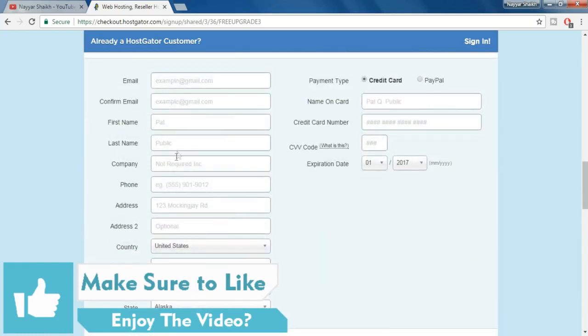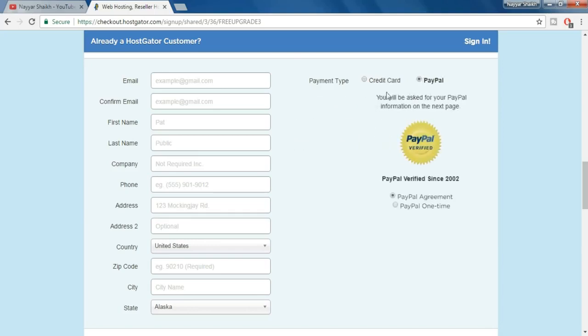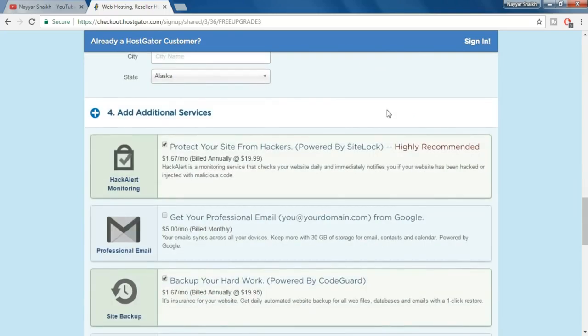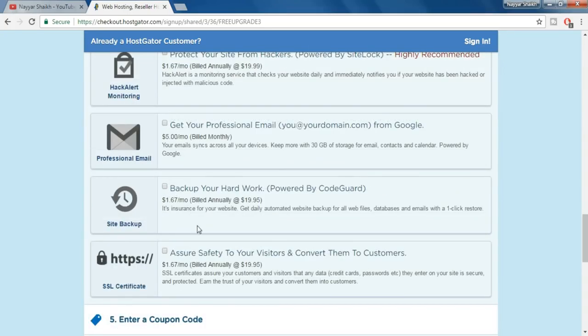Fill in your billing info, for example your email address, first name, last name, company name, phone number, address, all basic things. Then your credit card or debit card information, the card through which you want to make the payment. You can also purchase the hosting plan with PayPal, so it's all up to you. Once you do that, come down, we see some additional services. First is the hack alert monitoring. We basically don't need all these things, so untick both and make sure everything is unticked over here.